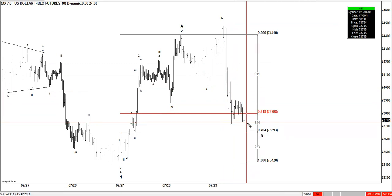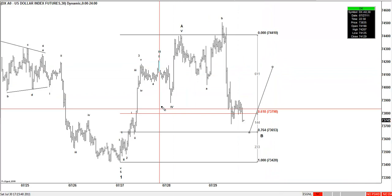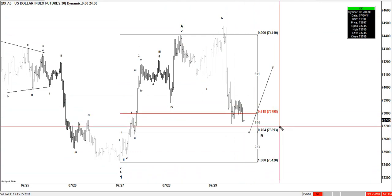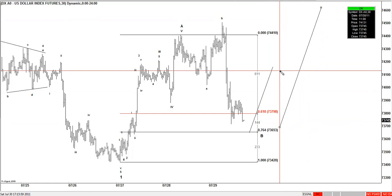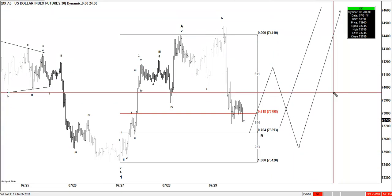Now, it does not matter which move it is, we're gonna get into this area. Now, if this is the proposed count, when it's an A and a flat B wave, then the bounce is gonna be more or less. Otherwise, what's gonna happen is that the bounce is gonna be minimum to here, and it's gonna drop again before going higher. Those are the two short-term scenarios that we got for the US dollar. Now, that's in the 30-minute chart.